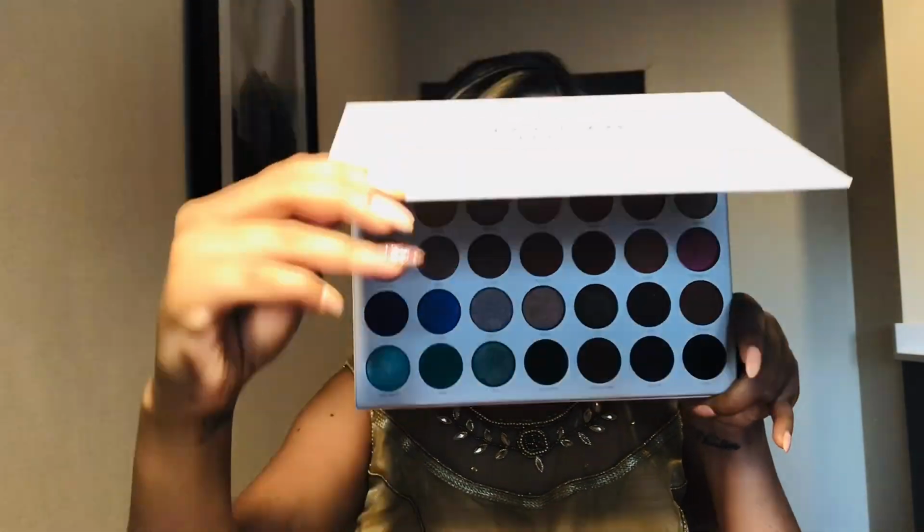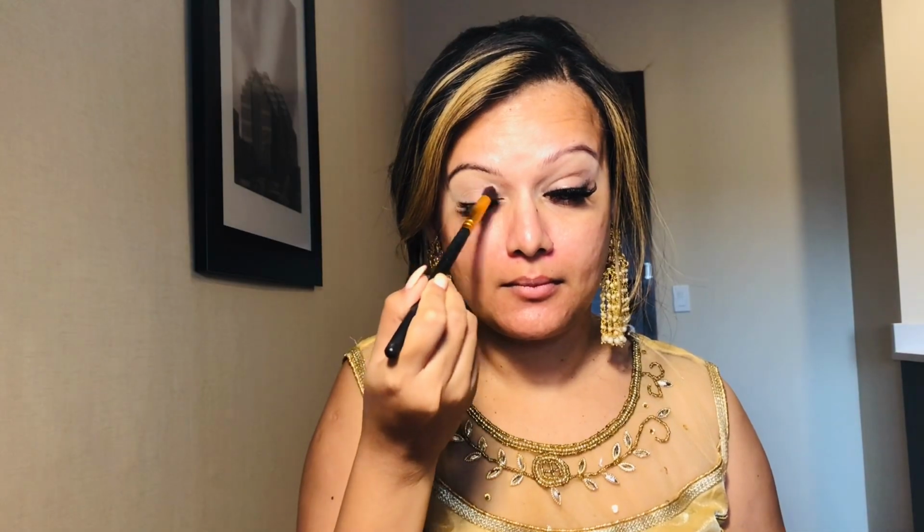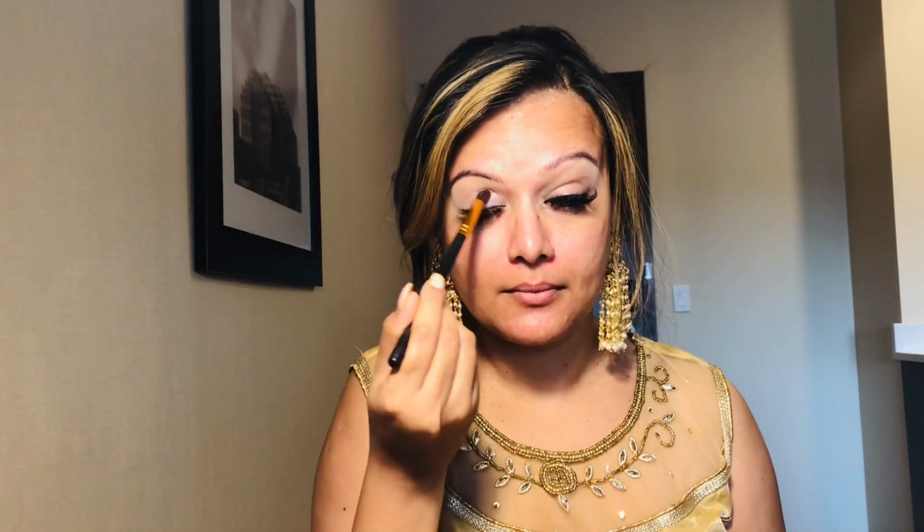Since the wedding function was hosted during the daytime, I wanted to go with a light makeup look. And also my lehenga, you guys must have noticed on my thumbnail, it looks really simple and elegant, so I wanted my makeup to kind of match it. So I'm using here the Jaclyn Hill palette, and I'm applying a lighter shade into the inner corners of my eyes, and then a little bit of a pinkish shade on the outer corners of my eyes.